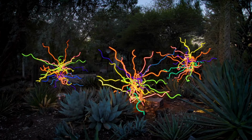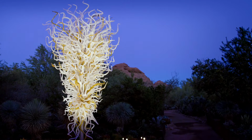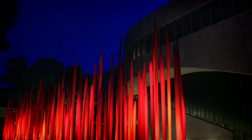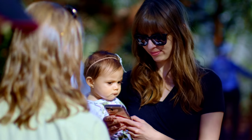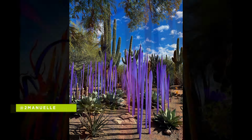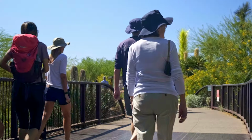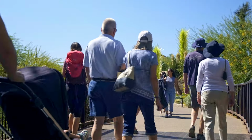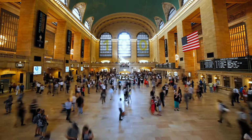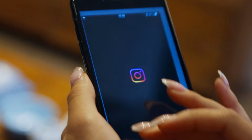The beauty of these pieces may be familiar to some who have followed the work of Dale Chihuly here or at the dozens of other exhibitions around the world. But for many others, their first view has been in the palm of their hand. The impact of social media on Chihuly's exhibitions has been another tool for record numbers of visitors. And with an estimated 4.5 billion people across the globe with social media accounts, its reach is limitless.